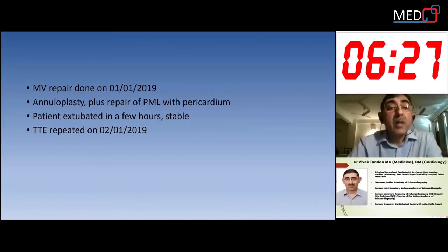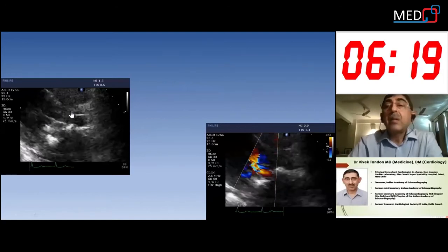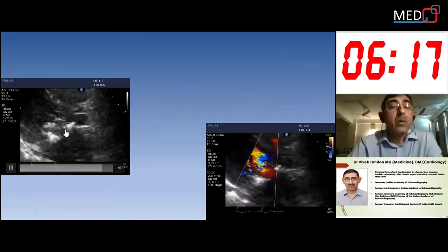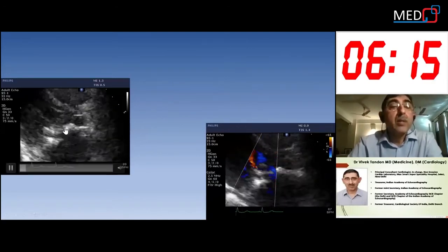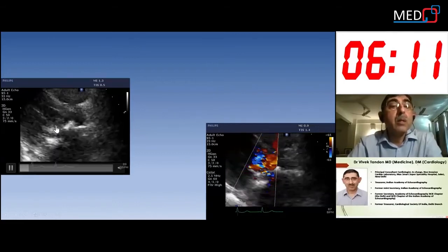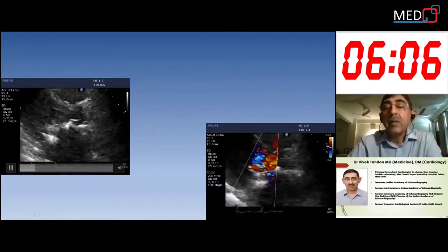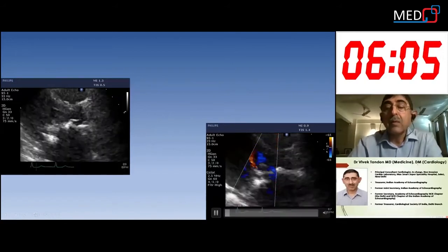However, on the first post-operative day, the echo was repeated. Now, as you can imagine, the acoustic windows were not very good, but we can see the annuloplasty ring in situ. But what we also observe is restriction of mobility of the mitral valve, and we can see turbulent flow across the valve now.